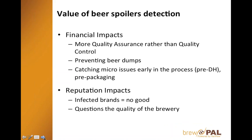All right, moving forward. And I'll quickly go over this, and I'm sure this is painfully obvious to a lot of people out there, especially in quality assurance, but the financial impacts of quality assurance rather than quality control. The earlier you can catch something in the process in terms of a beer spoiler or micro issue, the less financial impact it has on the business, which is great. From a return on investment point of view, quality assurance is never a good ROI, but it's good for the business.